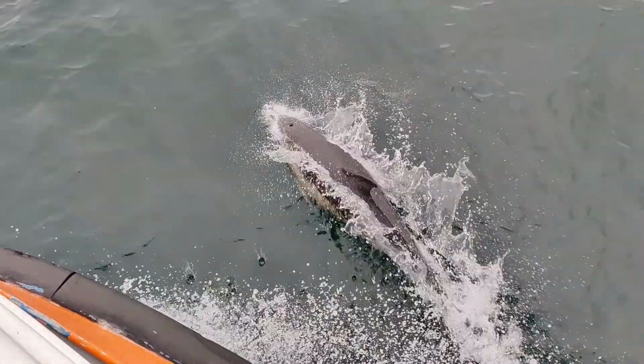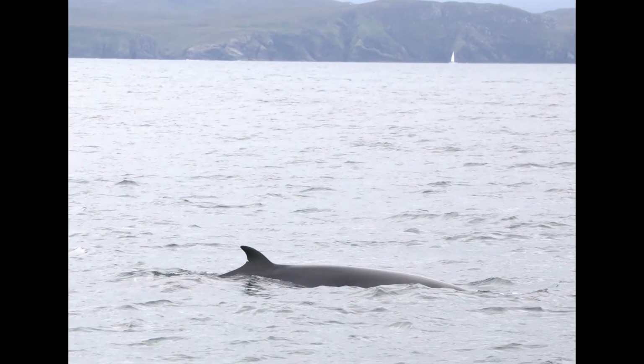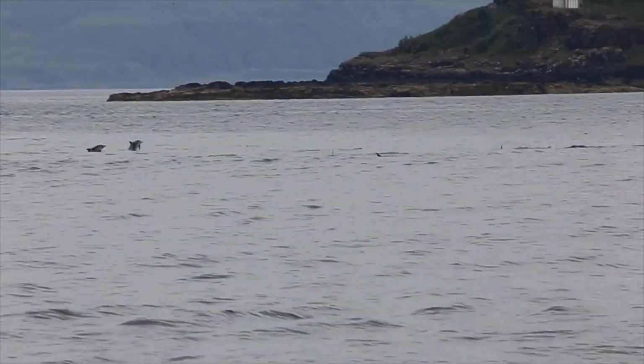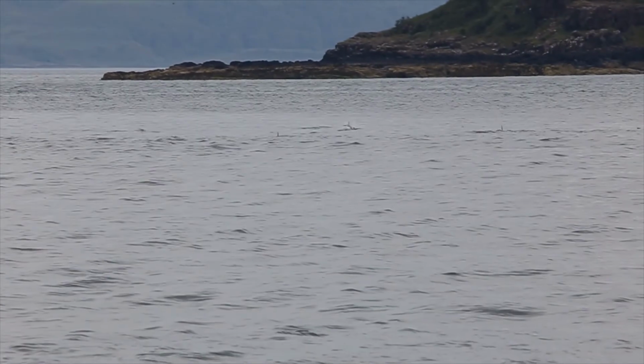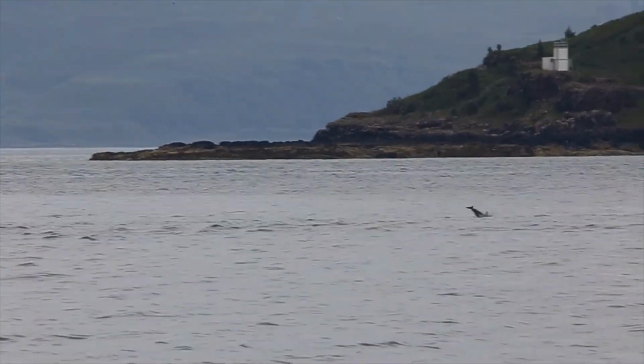To top it all off, a minke whale also ventured close to the boat, but I only just managed to get images of it coming up for air before it swam further out. Seabirds were also a common sighting out at sea. These included black guillemots, gannets, Manx shearwaters, shags and even puffins.